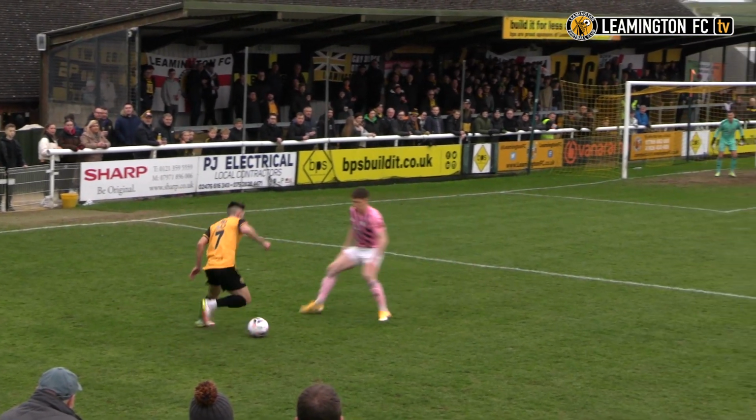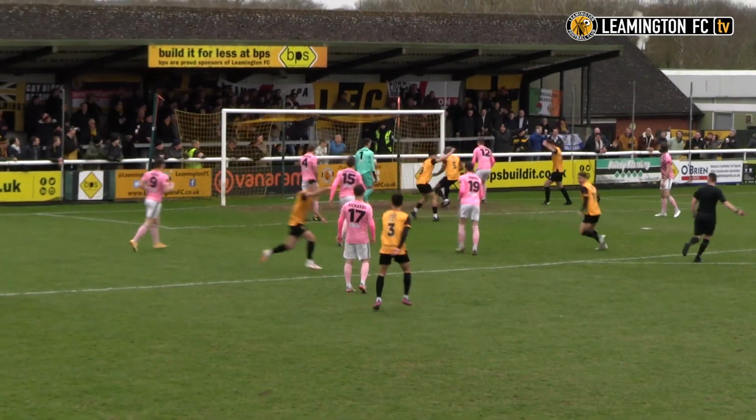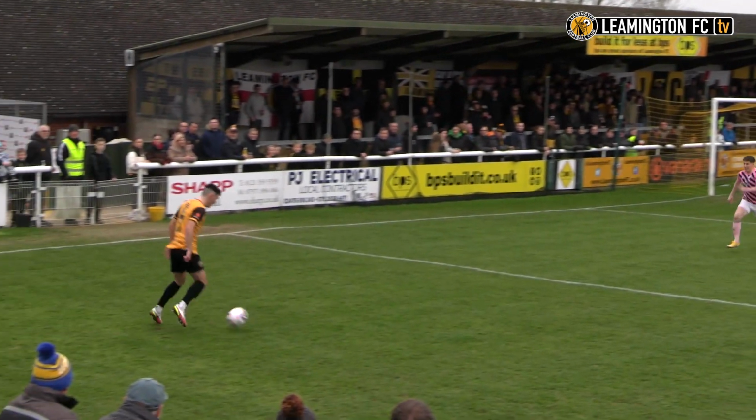Great touch, brings it down on his right foot, shimmies inside towards the edge of the 18-yard box. Cross has an effort towards the far post, and it's there! Liam Cross drills one into the far corner.